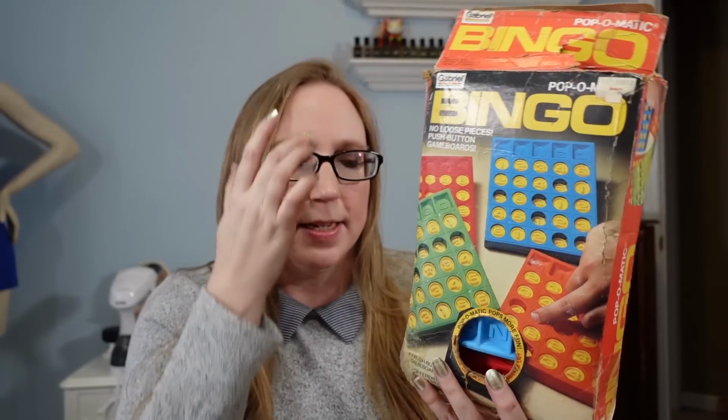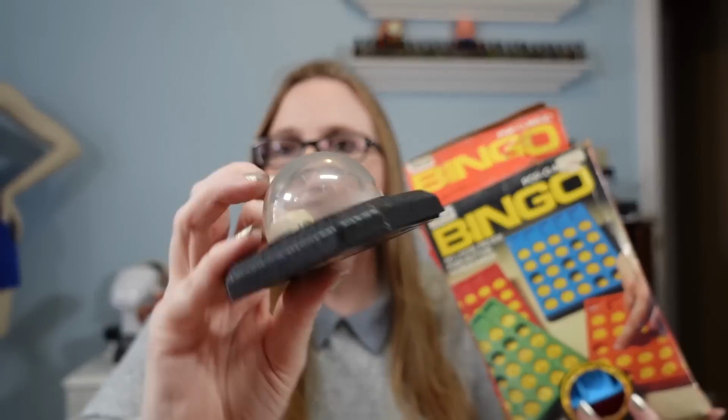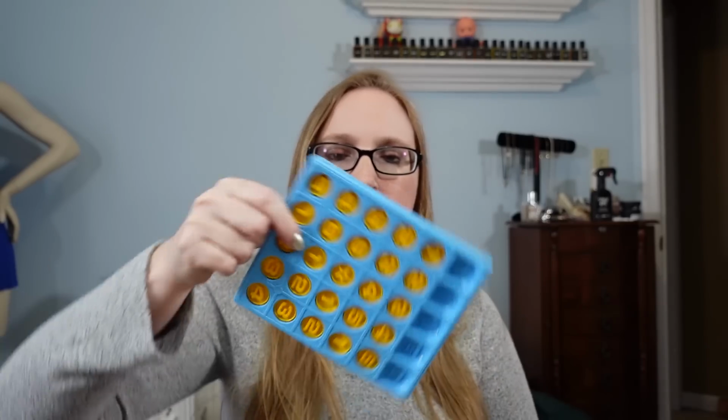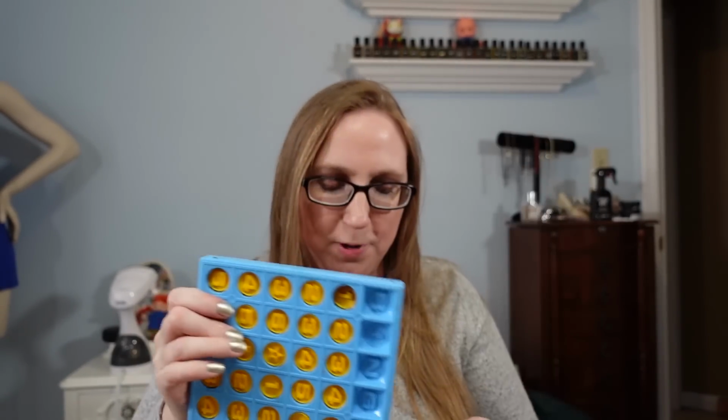All right, we're going to go on to some bigger items again, just so we don't get worn out on the little stuff. This is one of those things where I'm going to wait to list it because there is a piece missing in the little Pop-O-Matic bubble. One of the dice, I think it's for either the numbers or the letters, but this is by Gabriel. It's Pop-O-Matic Bingo. I don't know if you guys remember Pop-O-Matic Trouble. It's very similar to this game, except this one's bingo, where you pop the ball thing, this thing here. But you see inside, it's missing the letters for the bingo. And then you would just press your little number down, or maybe press it up. I don't know which way it goes, but it's like a little bingo game. So I'm going to wait to list that until I see if we can find the number or the letter.